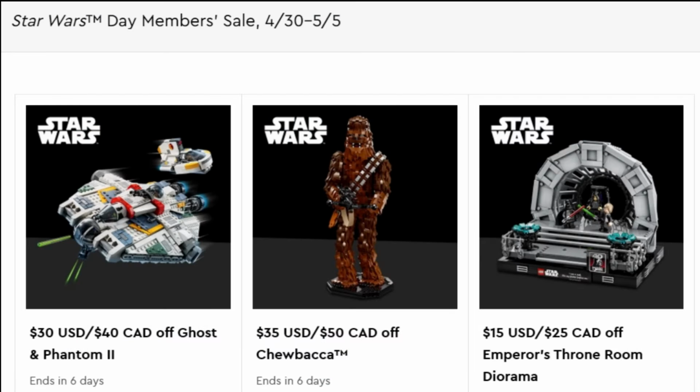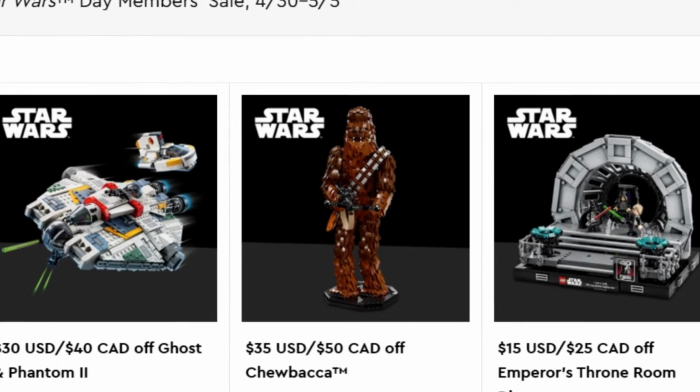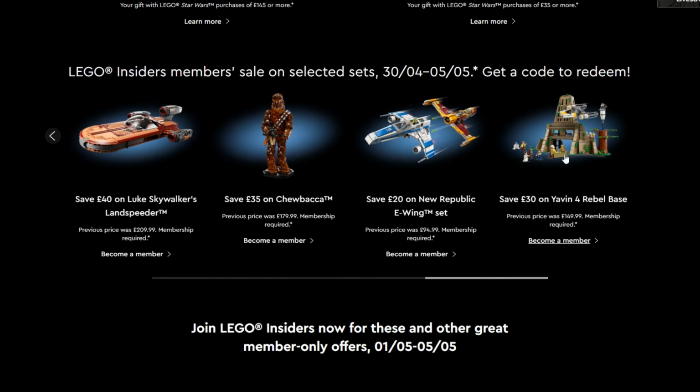All of these require you to have LEGO Insiders membership, and you just need to log into your account, and if you go to the rewards section, you should find these codes available under the Star Wars Day members sale section. The discounts are all around 19% up to 21% for that New Republic E-Wing set. Crazy that such a blockbuster show like Ahsoka would be having sets discounted.